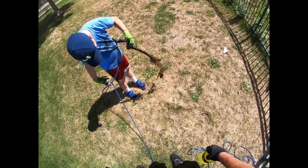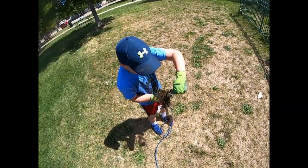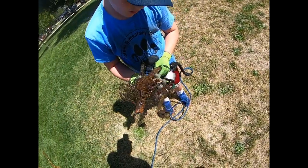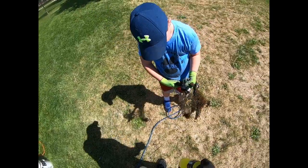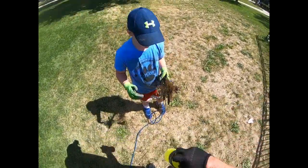Yeah. Oh yeah, look at all that. What is that? Oh, whoa. Oh, look at how big this is. That's a treble hook. Look how big that treble hook is. That is huge. Is that a sock right there? Yep, that's a sock, I think.